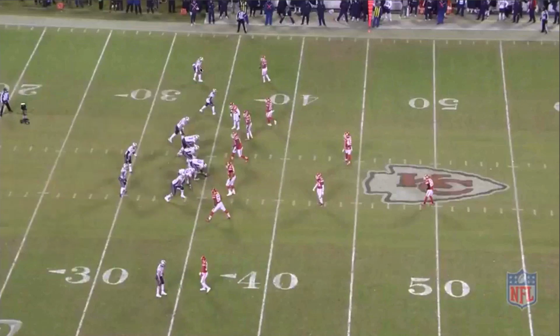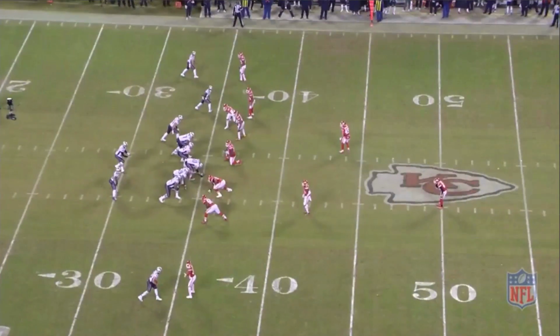Again, the essence of this play is this short little motion, coming in, getting the rub, getting confused on who's got who in the zoo. They make a mistake. Watch these guys both follow this. The first guy, again, in, mini mailbox. Beautiful concept, really accurate throw, being able to see it, throw it. Good stuff here by the Patriots scheme-wise.